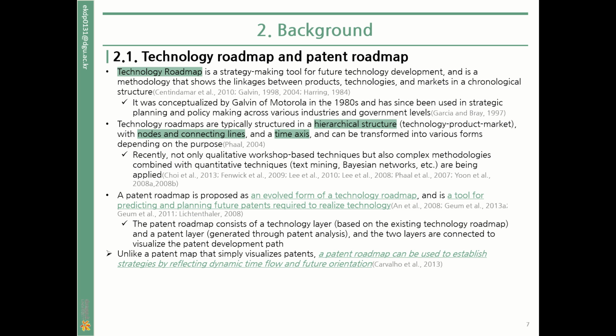In addition, the patent roadmap is proposed as an advancement of the technology roadmap and is a tool for predicting and planning future patents needed to realize the technology. Unlike the patent map, which simply visualizes patents, the patent roadmap can be used to establish strategies by reflecting dynamic time flow and future orientation.